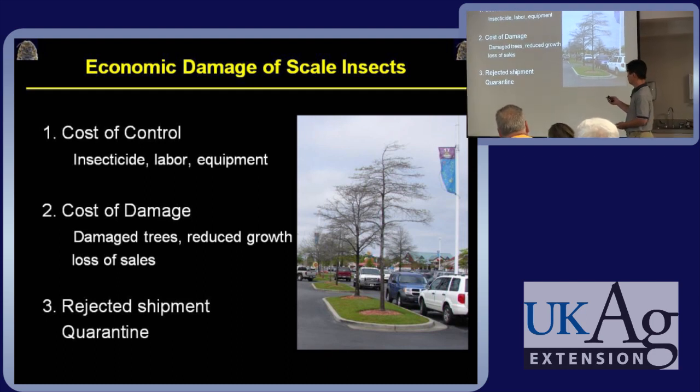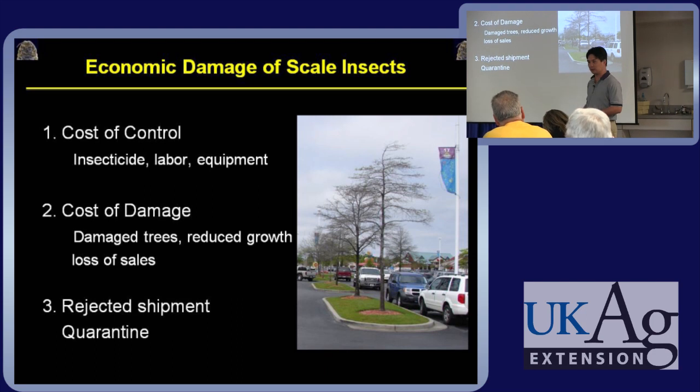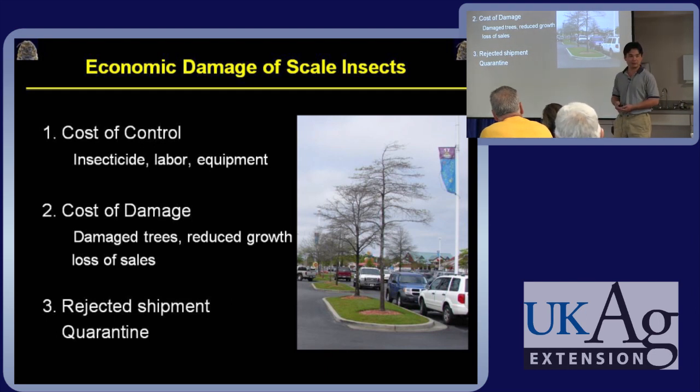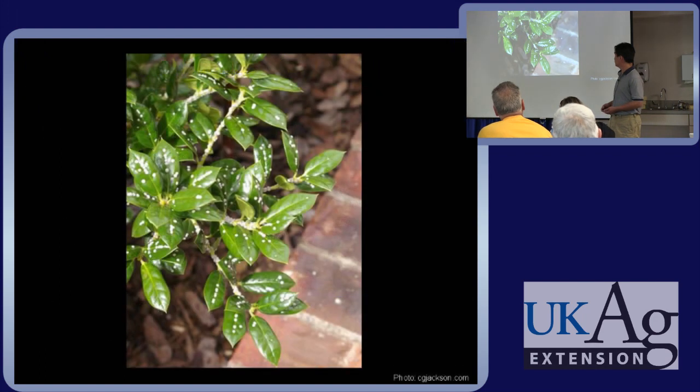Now scale, of course, can reduce growth, and if your clients see the scale, most likely they are not going to take the plants. That probably brings us to the biggest problem when we deal with scale insects, which is rejected shipments. Are scale insects going to cause a lot of damage in the landscape? Probably, but it takes a very long time to do that, while they are pretty visible. I'll show you some examples of that.